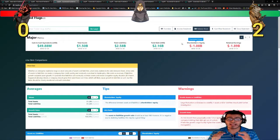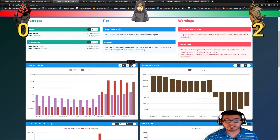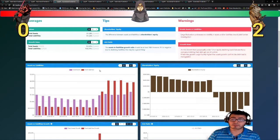Next, we're going to take a look at my favorite document, and that's the balance sheet. In the balance sheet, I love to see a company with a very strong portfolio. I feel like this is where you can really see if a company is doing pretty well. Right here, we can see off the bat, this company's total assets is much lower than its total liabilities. And that's where we get that shareholder equity. The shareholder equity is the difference between the two.